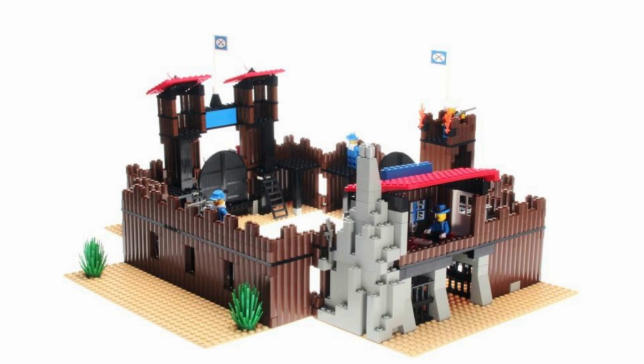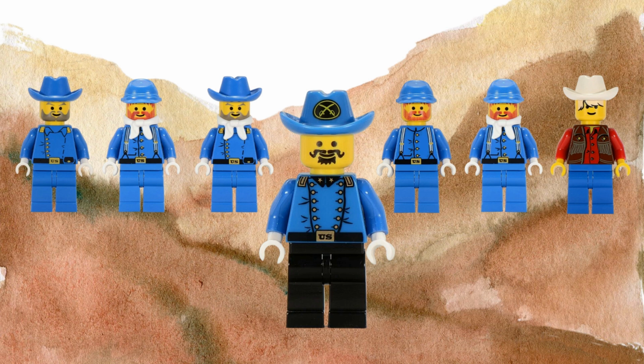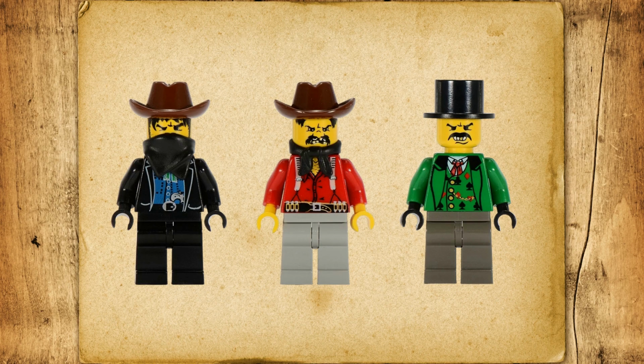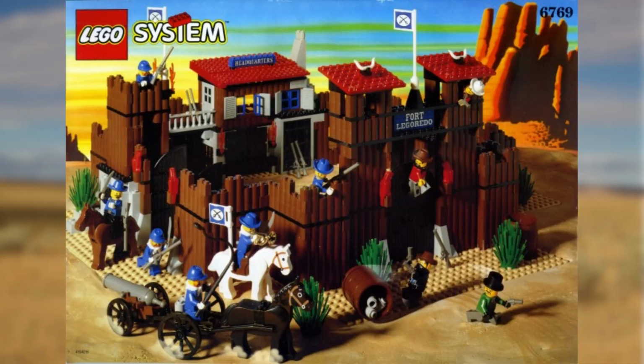Fort Legoredo is a true classic. It comes with 10 minifigures and rearrangeable walls that take up a whole bunch of space. The fellas you get with the fort are Colonel Jefferson and his 5 boys, plus young Zach is there, and some of them bandits too. Black Bart, Flatfoot Thompson, and Dewey Cheatham. You get 3 horses as well. Oh, I almost forgot. This is the first time we've seen revolvers and rifles for minifigures.